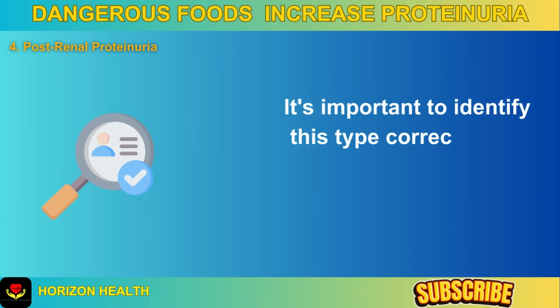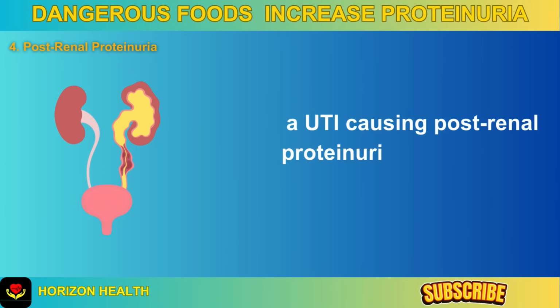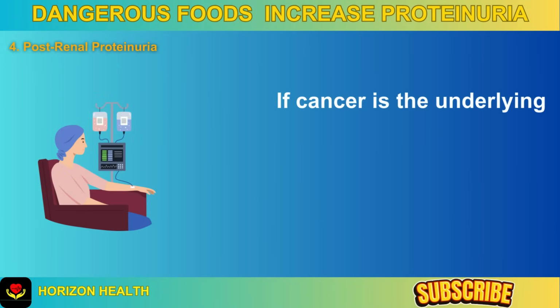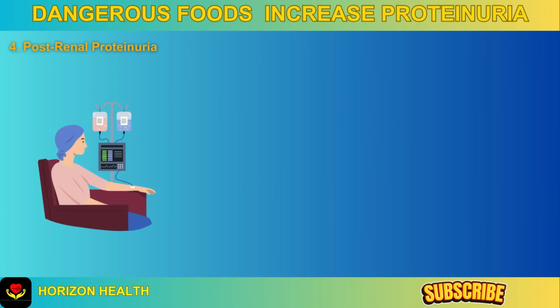It's important to identify this type correctly. For example, a UTI causing postrenal proteinuria would require antibiotic treatment to clear the infection. If cancer is the underlying cause, more intensive treatment like surgery may be needed.